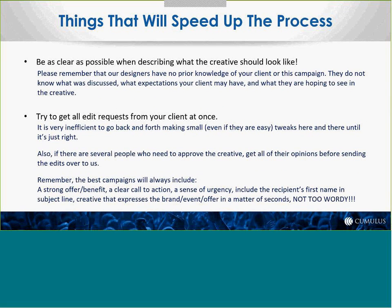Help speed up the process. So if you really do have a campaign that is going to have to launch real quick, here are things that you can do to help us out. And we always will try to accommodate. We have to hustle for you, but these are some things that will really make a difference.